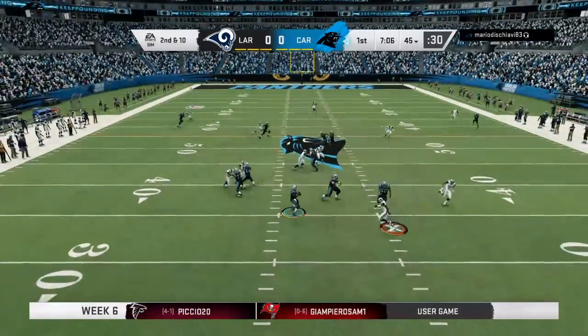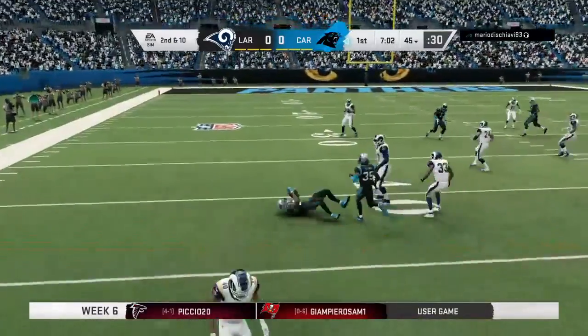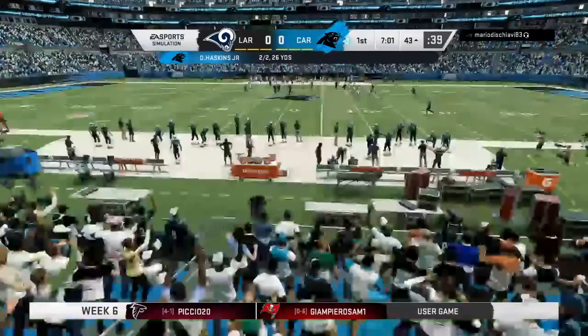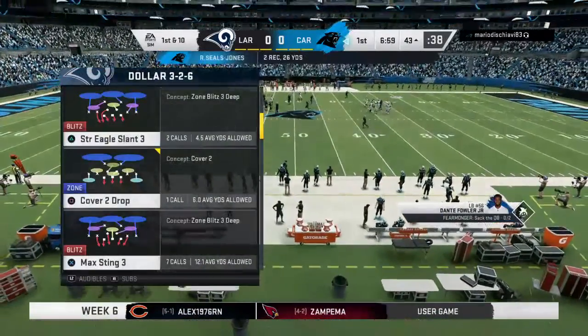Now Haskins to throw on second down. And he'll find his tight end, seals Jones. And this is going to be another first down as the tackle's going to be made at the Rams' 43.